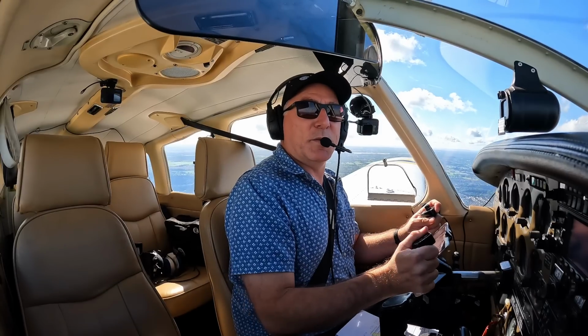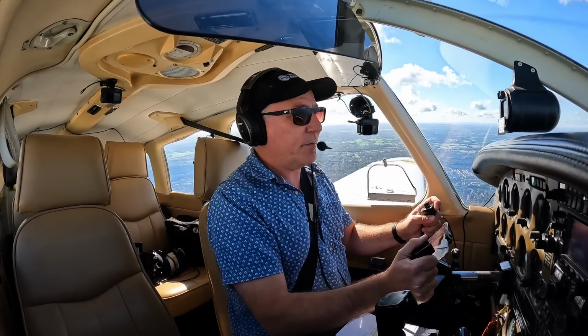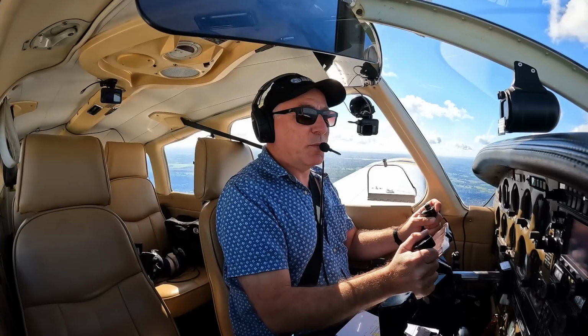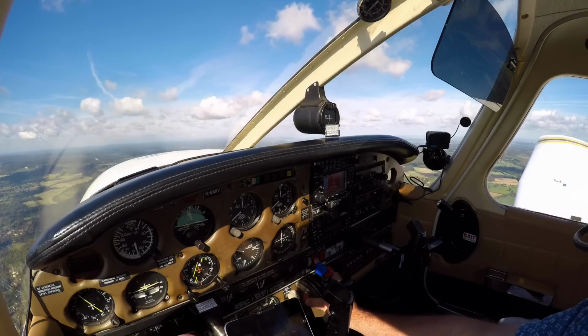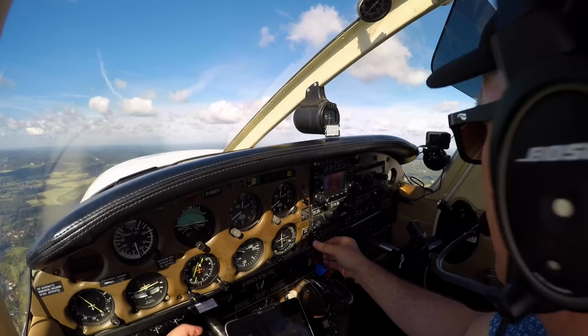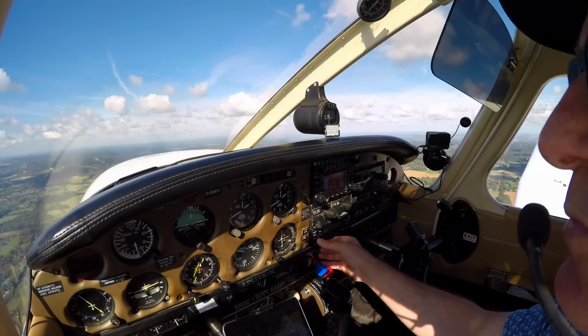Golf India Victor north of Reigate, visual with the Cessna, we're overtaking on the left. Request frequency change, Farnborough. Golf India Victor, thank you. Farnborough, bye-bye. Farnborough, Golf India Victor, goodbye.